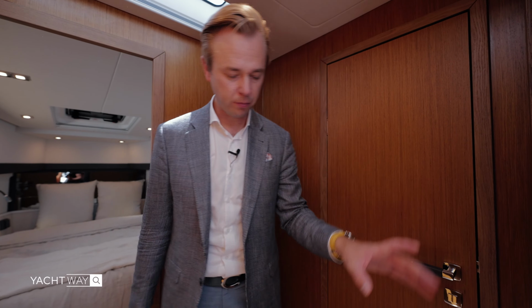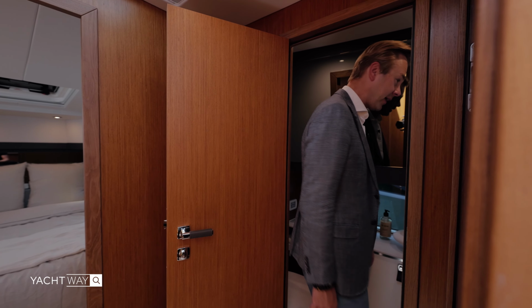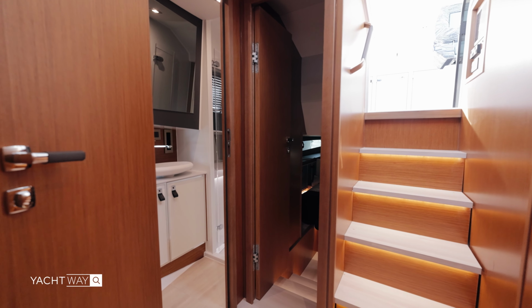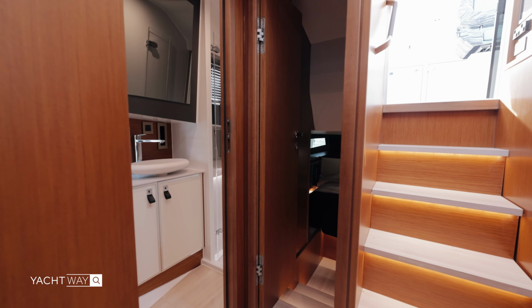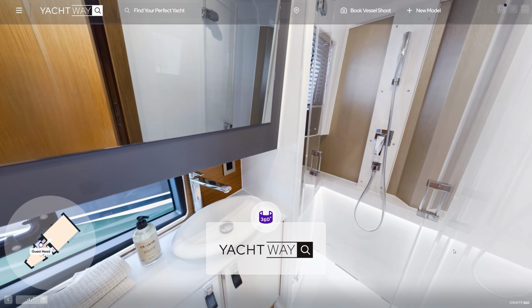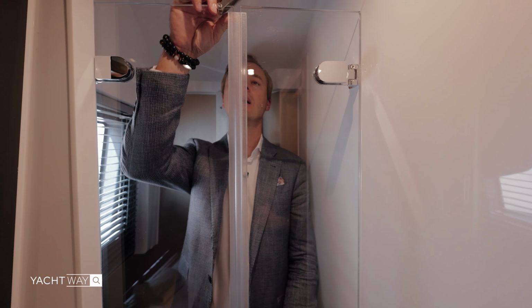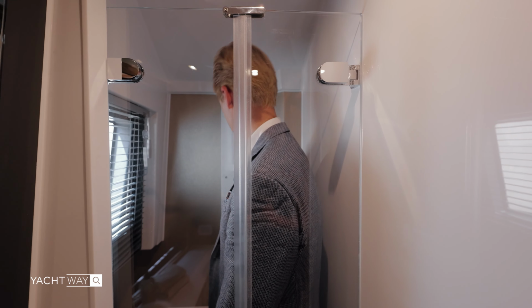Now, right between the two bedrooms is where you have your second head. And this one is a second dry head. So the cool thing about it is usually you have 1.5 heads on the boat, meaning the second one is usually a wet head. This one is a dry head. We come in, voila. And now, look at that.